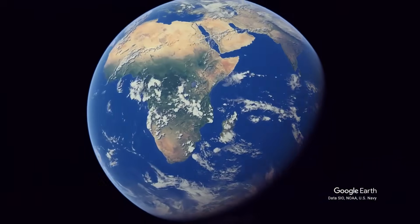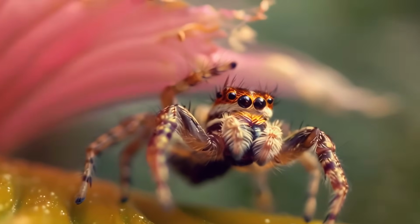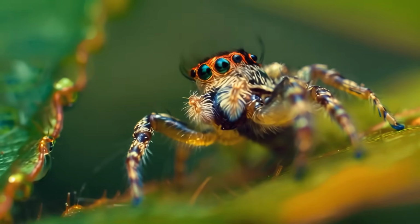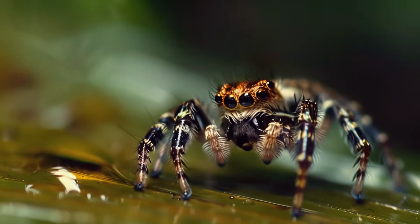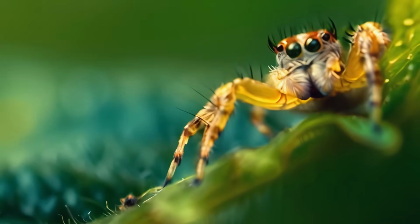On the other side of the spectrum, we have this guy from Colombia. They are among the tiniest spider species. Grown-up males of this species are 0.015 inches long, tinier than your average pinhead. Females are usually a bit larger. Well, that was creepy, wasn't it?